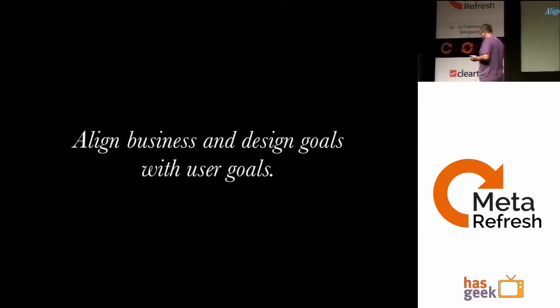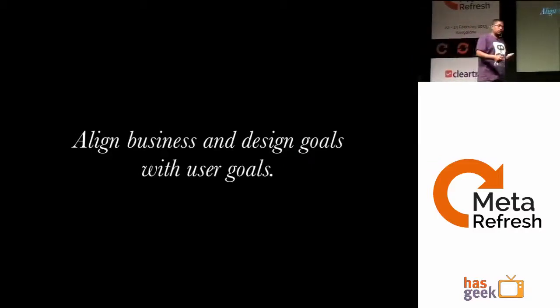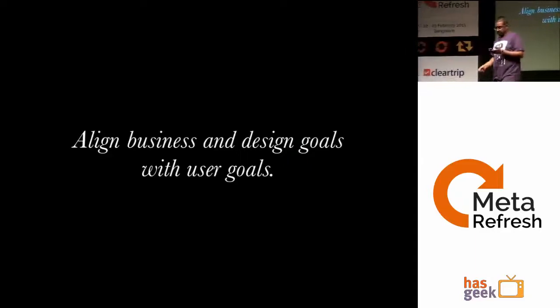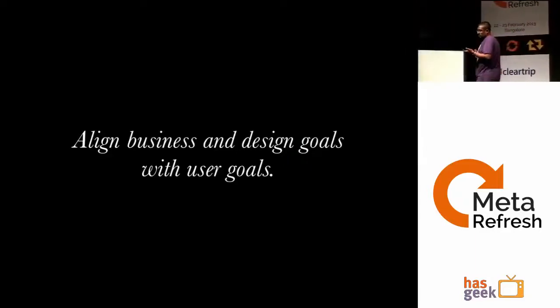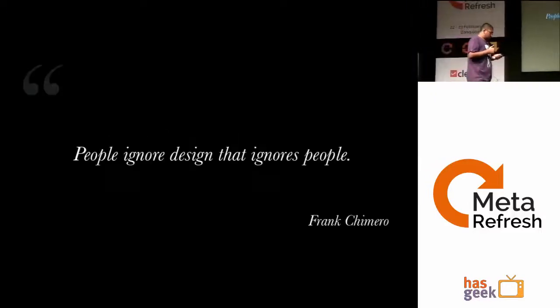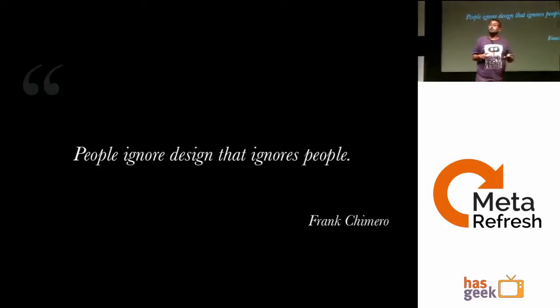Finally, your users are here on your product to achieve a goal. And they have come over here because they think that your product can help them achieve that goal. So that is why I think it is extremely important for us to align with the user goals. And I think Frank Chimero put it very well: people ignore design that ignores people.